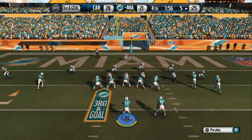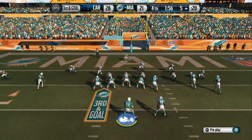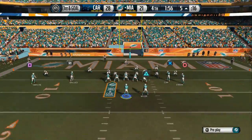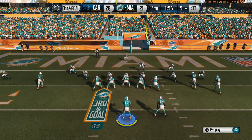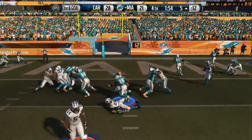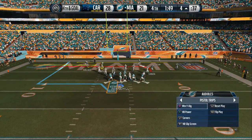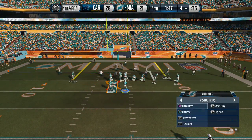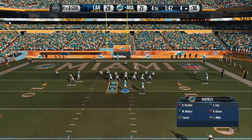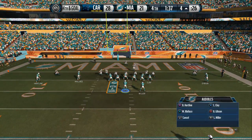Coming to the line, hoping to avoid being sacked for a third time. Third and goal from the five. Miller's going to secure the handoff. Keekley's there to make the tackle. Back at the line. They're going for it on fourth. Holding on to the timeout. They'll rush back to the line.